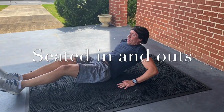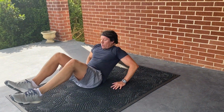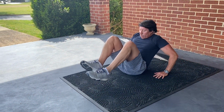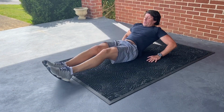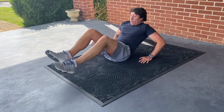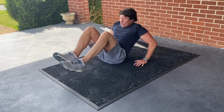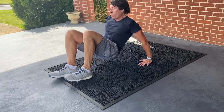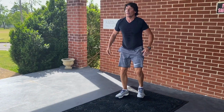Next exercise we're going to start with is seated in and outs. What you want to do is put your palms about shoulder width apart, place them down at your hips, and extend your legs straight out. And you're going to bring your knees to your chest. You're going to do these for 30 seconds while keeping good form. Keep your back straight. Make sure you extend your legs all the way out. And the last exercise will be jumping jacks for 30 seconds.